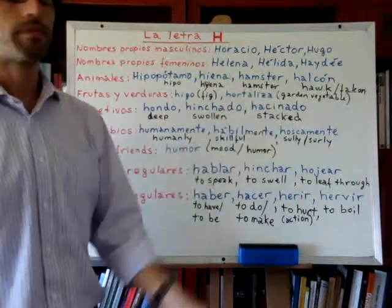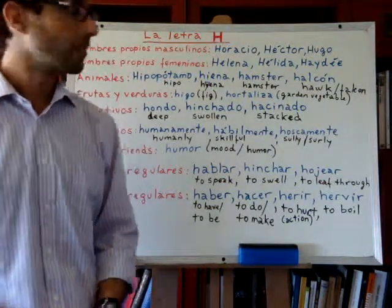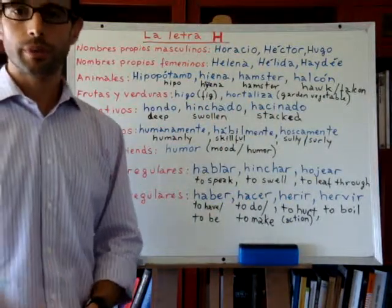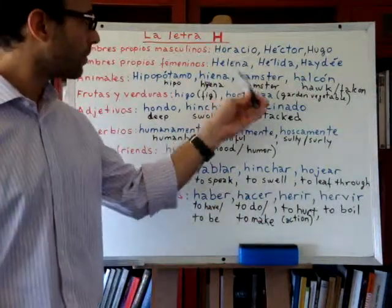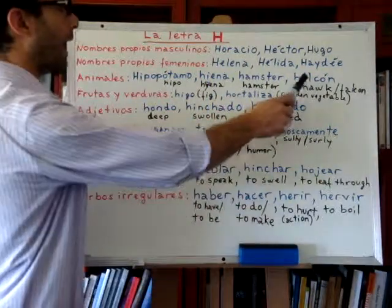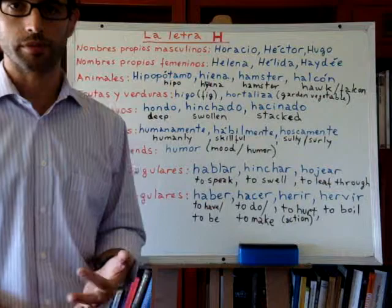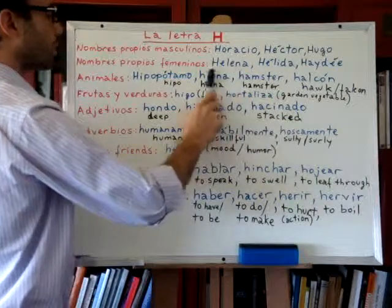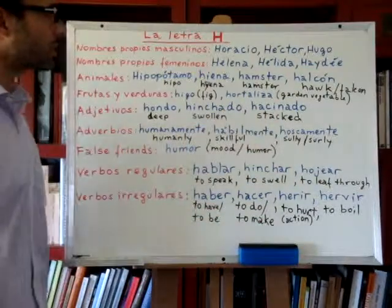Hamster is hamster. Actually, in Spanish we use the English name, okay? So you can read it Amster with a mute H, or you can pronounce it as in English, hamster, with an exhaled H, because this is actually not originally a Spanish word, okay? We have halcón. Halcón is the hawk or the falcon, right? The bird. See how curiously these four words for animals are pretty much the same between English and Spanish, right?